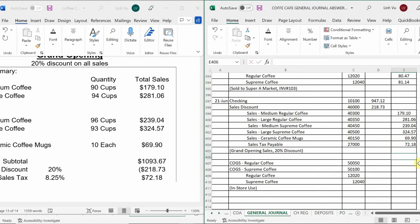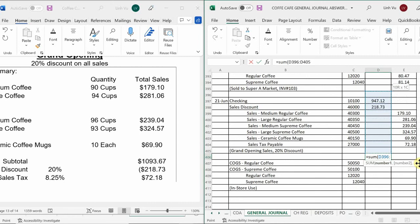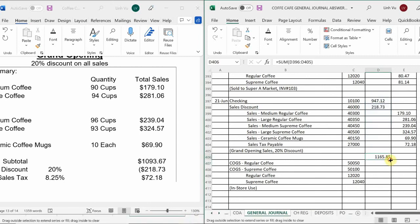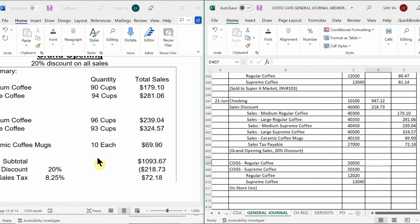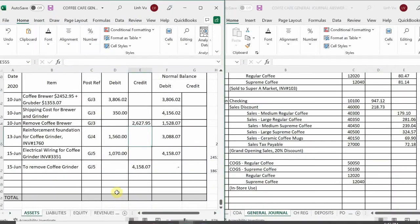$69.90. And last but not least, how much tax was I charged or collected? $72.18. Okay. I'm gonna check to make sure that my total debits, my total credits match, making sure there's no typos here. So I got 1165.85 on the left, 1165.85 on the right. So in this case, no typos.